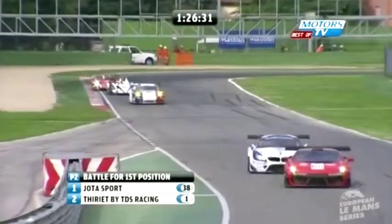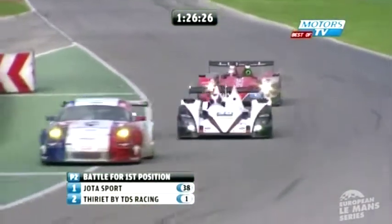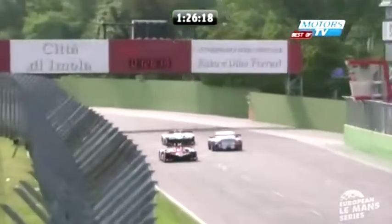A replay of what happened then as the cameraman finds the cloud of dust and then the car just gliding across the gravel. I can only assume too aggressive on the power, as there doesn't appear to be anyone else involved. Rejoining the battle for first then, and it's still Jota Sport in the lead, but only just from the TDS Racing car, who put in an outstanding performance, reeling the cars ahead to be in contention now for the lead. Let's hear from Matthias Besch, who's in the pits.